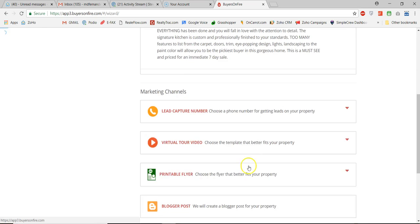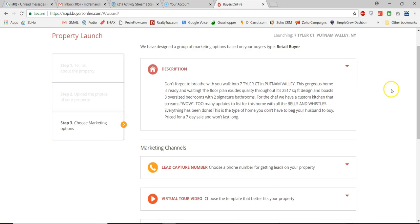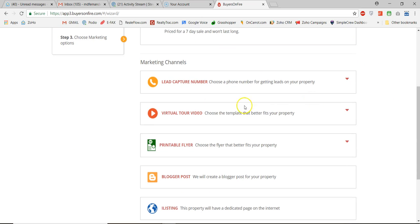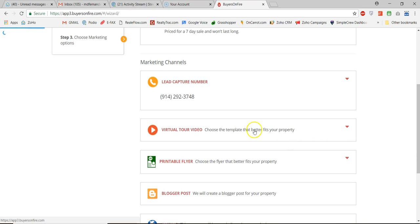Alright, we'll pick this one. Alright, so that one's chosen. You can change it if you want to. Now it's going to ask us which lead capture number we want to use. So we're going to enter 4292378. That's the number we want to use, right?